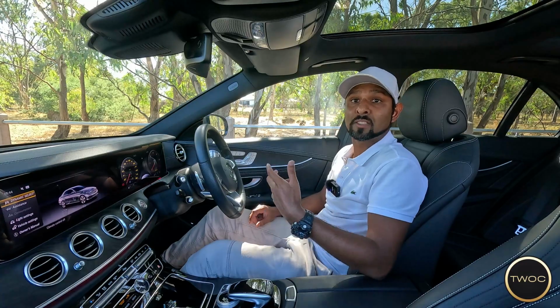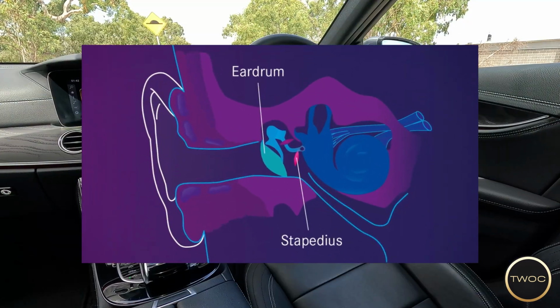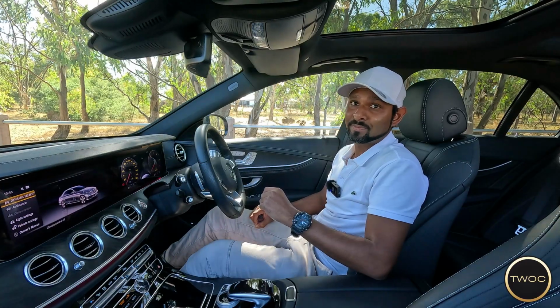To top it all off, there's pre-safe sound, which emits an acoustic signal through the stereo when an accident is imminent to briefly weaken the connection between the eardrum and the inner ear to prevent hearing loss caused by the sound of the accident, which is just unbelievable. I think it's safe to say that in the E-Class, you're in safe hands.